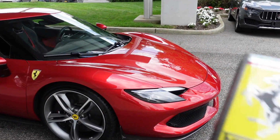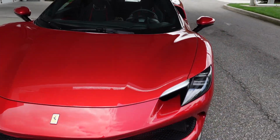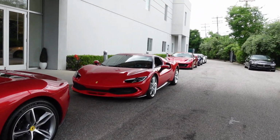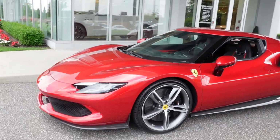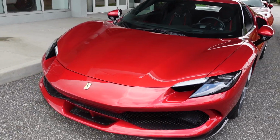So I was just handed the key to this one. I believe it's painted in Rosso Imola. Gorgeous color. It's the launch color for this car, and I really love it. And this one over here is painted in Rosso Corsa. That's why I'm not paying attention to that one as much, because you guys know I prefer metallic colors, darker shades of red, and although this isn't that much darker than Corsa, it is still noticeably darker.